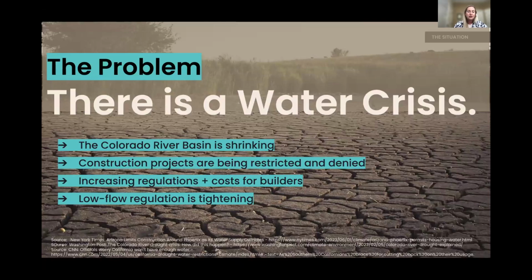If anyone here is from the city of Phoenix, one of the newer permitting requirements is to have a 100-year water plan. And that is mandatory if you are looking to have your permit be compliant. We're seeing increasing regulations and costs for builders, and low flow regulation that is tightening. So the challenge, and we'll talk a little bit about low flow in itself, it poses a lot of challenges for users who are experiencing those regulations.